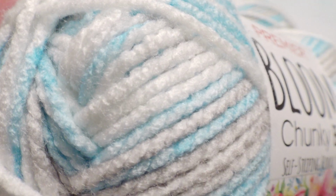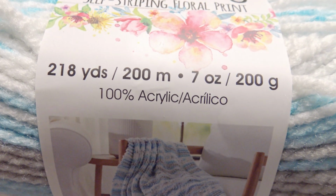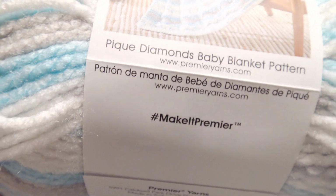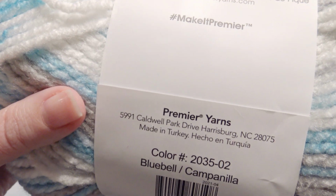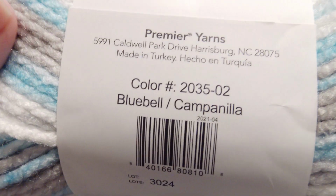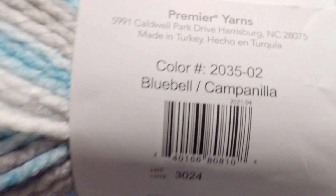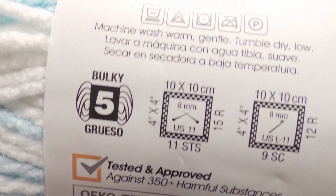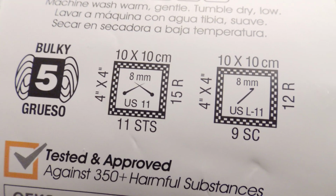So this is a really nice, thick, soft yarn. It's the Bloom Chunky Bag from Walmart. It is 7 ounces, 218 yards, 100% acrylic. This would make a great blanket. It looks like they have a blanket pattern attached to this. It's Premier Yarns. Really nice yarn, color Bluebell. I did the pink one before. This is bulky 5, and you would need a size 8 hook.